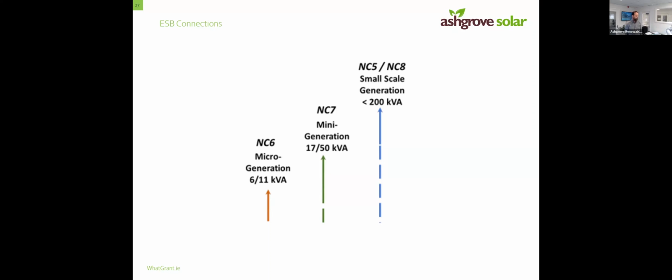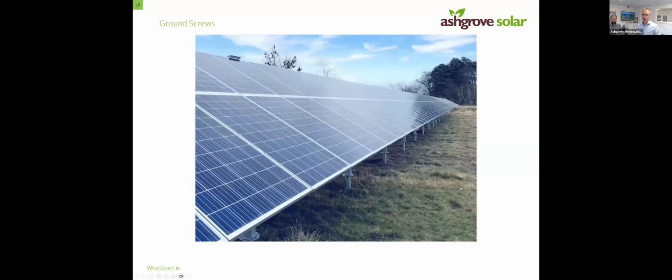Okay, thanks, Johnny. So then we'll come back to planning in a second, and what's involved in it. But I'll just give you some examples of how it ends up being installed, especially at the scale we're talking about here. So it might be ground mounted. There are various ways of putting it onto the ground. In this case, it's ground screws.